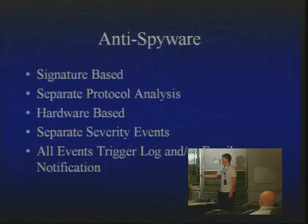The anti-spyware is just like the antivirus, but it uses spyware signatures. Everything triggers a log, and you can set it to trigger an email. So if something comes through, you can get email notification or just throw it on the log. SonicWall was one of the first companies to come up with hardware-based spyware detection.